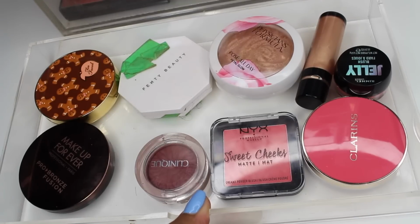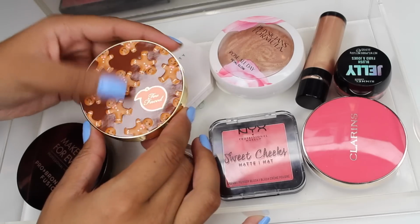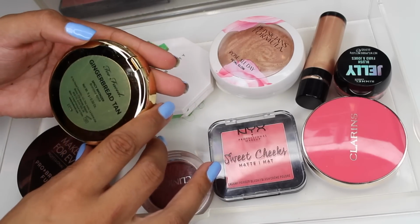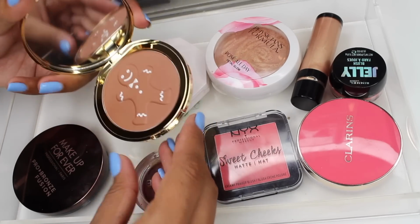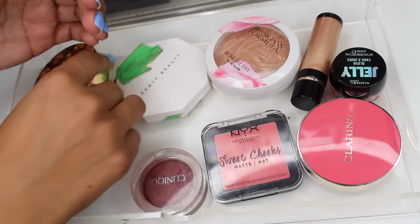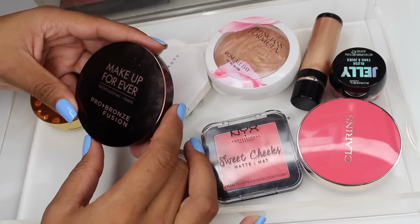Here are the bronzers, blushes, and highlights. Surprisingly able to fit them all in one drawer. From Too Faced, this is part of their holiday collection, obviously, but I'm excited that I feel like this is actually going to work for me. It's Gingerbread Tan Spicy Bronzer. And I think this is actually going to work for me, which is exciting because holiday bronzers are often very, very fair.